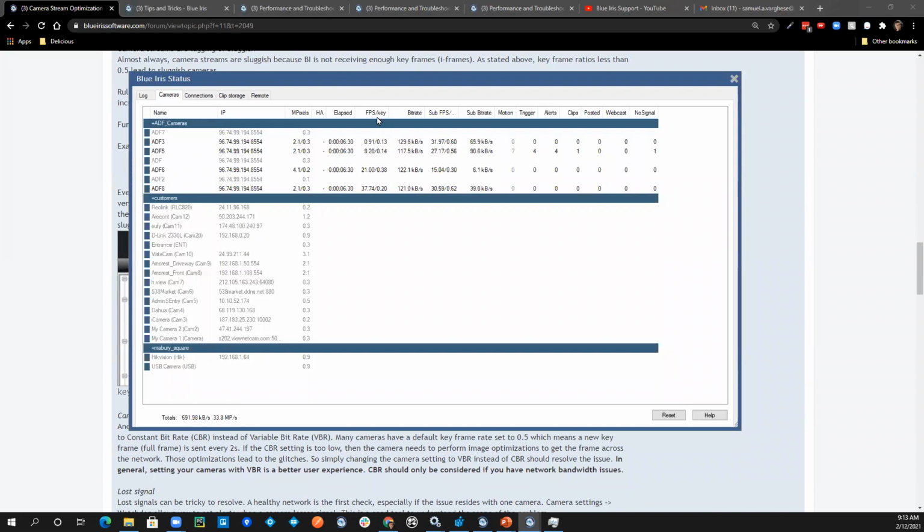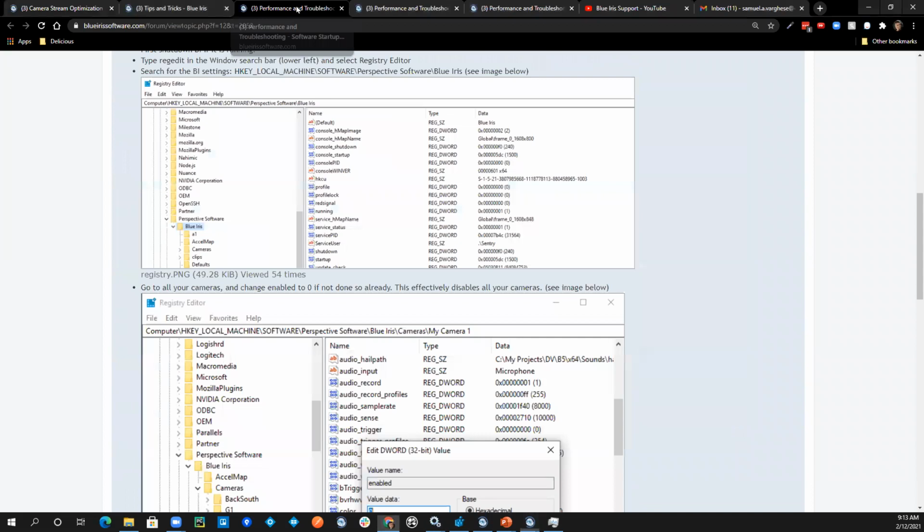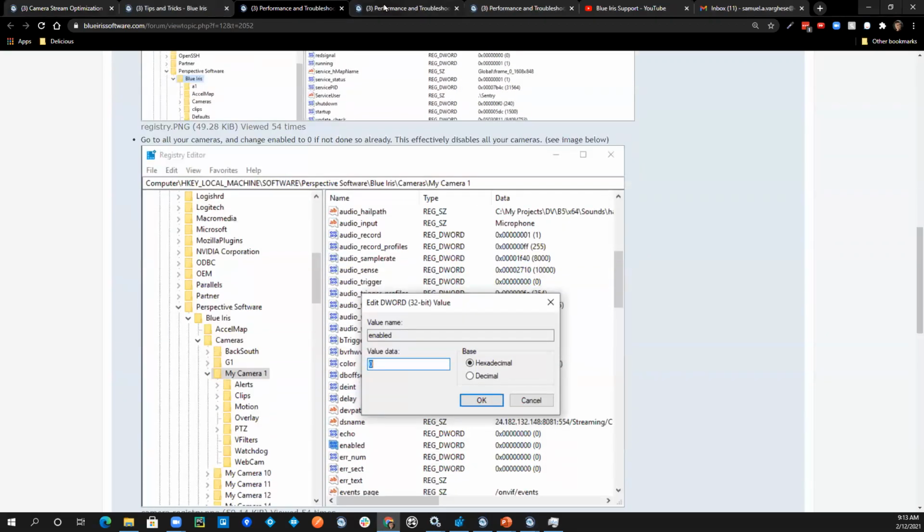Dan, when that happens, just check your camera stats. I'm pretty sure it's gone down considerably. It could be because of your network, and I can't solve that problem for you. But if it's wavering like that at different times, it's almost always the optimization. It has to do with one of these settings in your cameras.